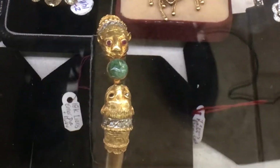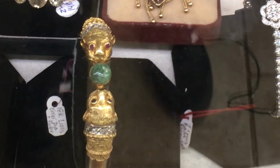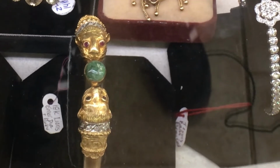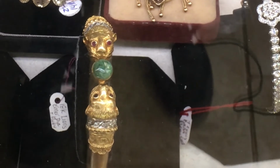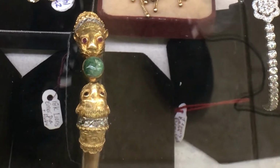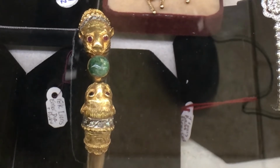Now there's a company named Signer that makes this costume jewelry cuff with the lions with the jade ball between them. This is not costume. This is 18 karat gold with emeralds and diamonds and rubies. That is a beautifully made piece.